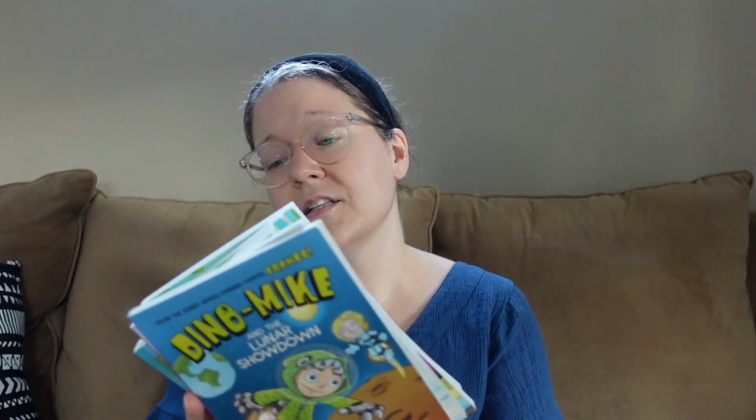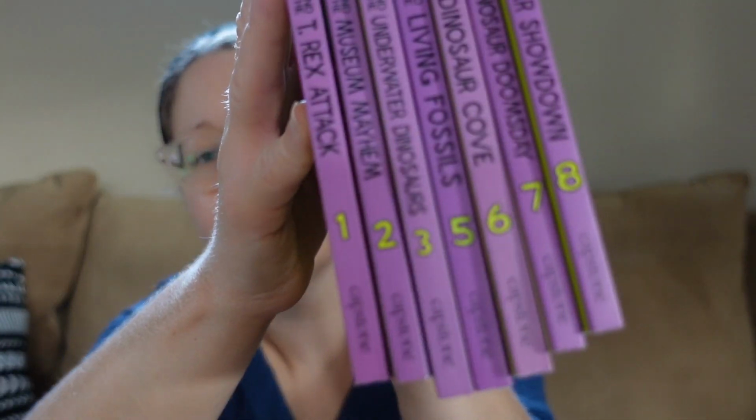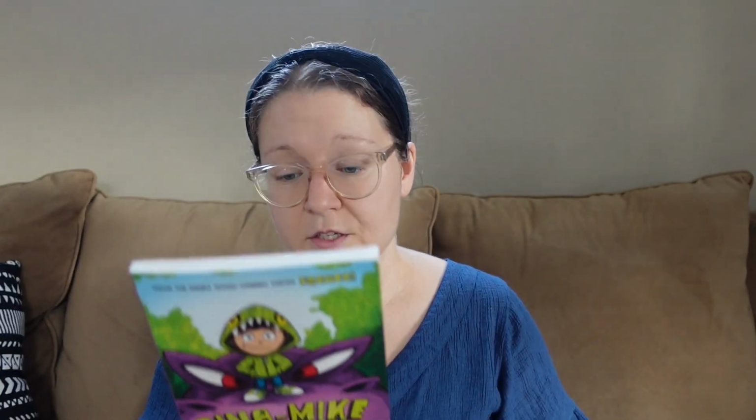I also got a series of books that I've never seen before. They're called the Dino Mike series. And I got books 1 through 8, which I thought was pretty cool. They were, like I said, 50 cents a piece. They have several different titles. The first one in the series is called Dino Mike and the Lunar Showdown. Then it's Dinosaur Doomsday, Dinosaur Cove, Living Fossils, Underwater Dinosaurs, Museum Mayhem, and T-Rex Attack. So I think it's really cool. I'm excited to have another series to share with my students.